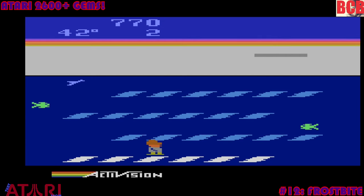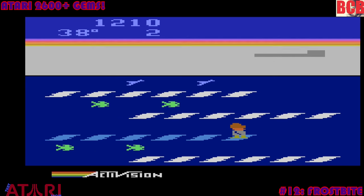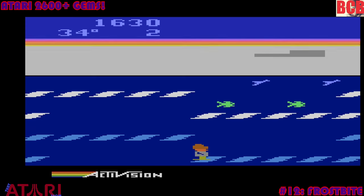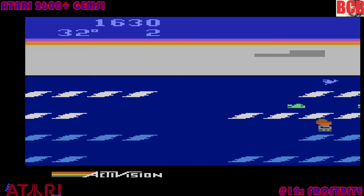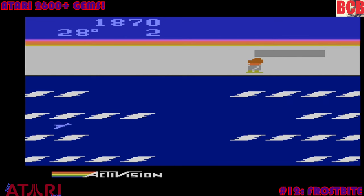Basically, you're hopping on little icebergs, changing the colors of them. You're collecting fish for bonus points, avoiding other creatures like these terrible little seagulls or whatever those are. And you're basically building an igloo. And once the door appears, you can go right inside to get bonus points. Such a cool game. I really enjoy it.